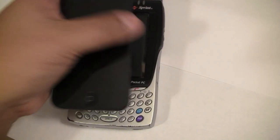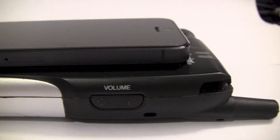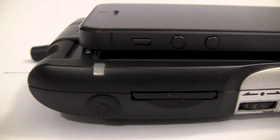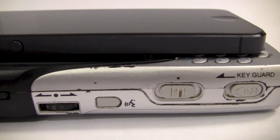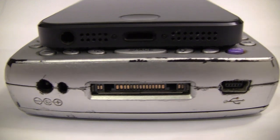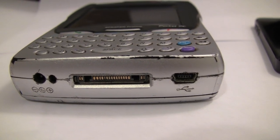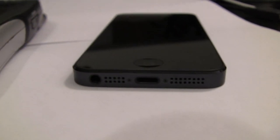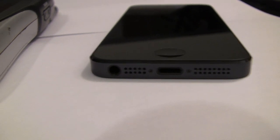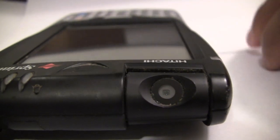I don't know if you saw that, but I made a side-by-side comparison of the two to give you an in-depth look at how thin the one is and how thick the other is. It's amazing what a decade of engineering can really do by miniaturizing everything. You can see the ports on the bottom and the top, and the dock connector at the bottom versus the iPhone.